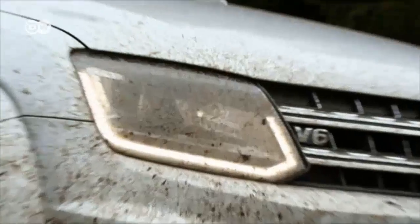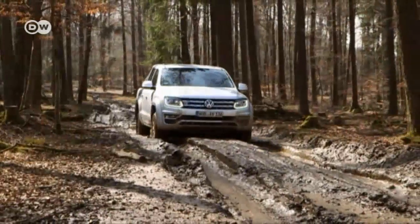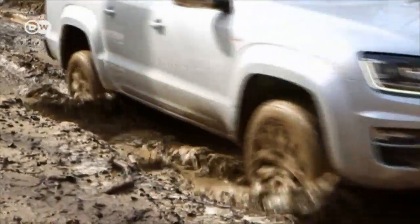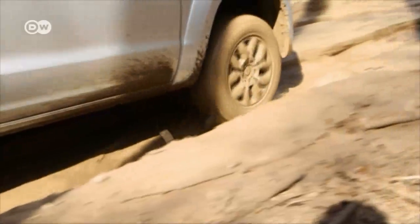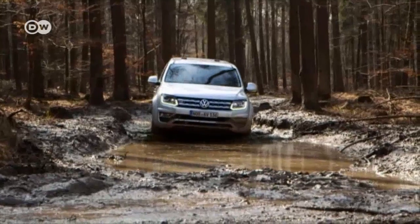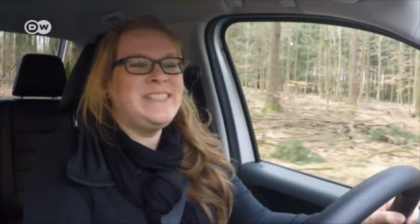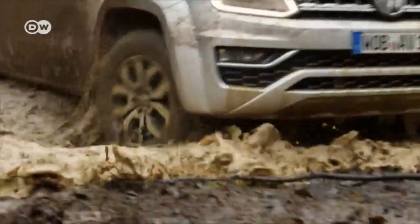Now back in the Amarok, yet more obstacles loom ahead. Neither mud nor water can keep this robust pickup from its appointed rounds. Ines has found a vast mud puddle as a highlight, or low point, of her test drive, and it's child's play for the Amarok. The Amarok can handle water up to 50 centimeters deep.